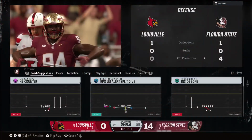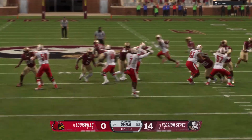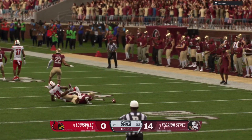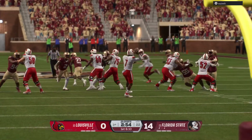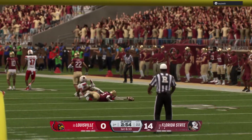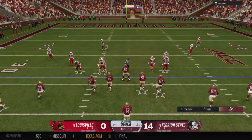And the incomplete pass lets his defense get the ball back for its own great field position. That's a great job there by the defense here early in this game, getting a huge stop, and they've got an opportunity to make the opponent pay. Offense taking over now in great field position. Let's see what they can do here from a play calling standpoint to try to put some points on this.